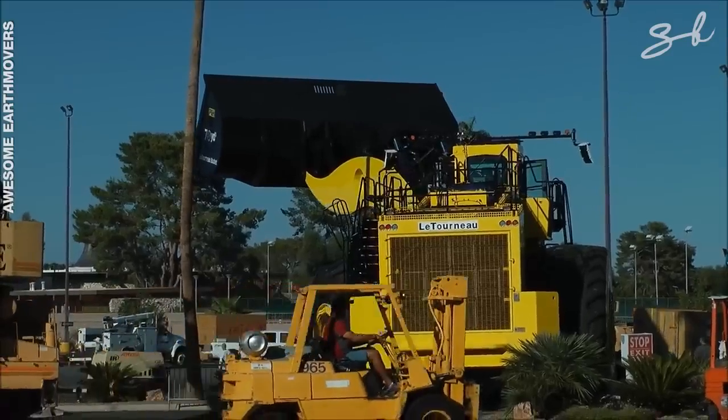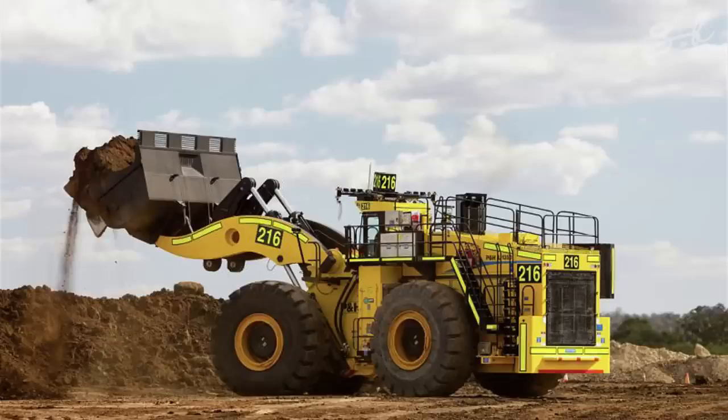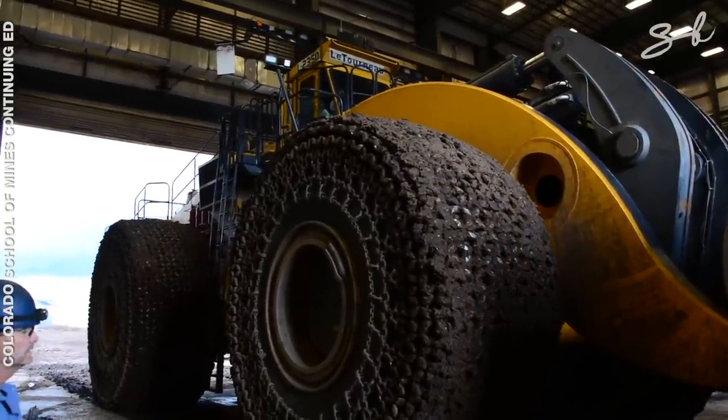In fact, its massive shovel can carry a payload of 80 tons in one go and lift it 7 meters off the ground. That's like lifting up an M1A2 Abrams tank plus a smaller one. But this mammoth is not the biggest on our list.